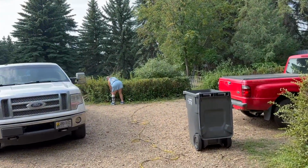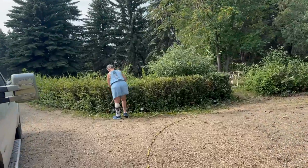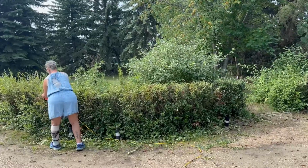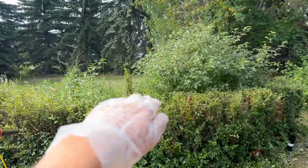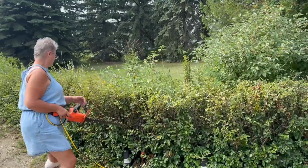Oh, that's looking nice and square. You definitely see where she's been and where she hasn't been. I was saying you can definitely see where you've been and where you haven't been. Yeah, because you're leaving a trail of square. Oh, not quite yet. It's getting there.